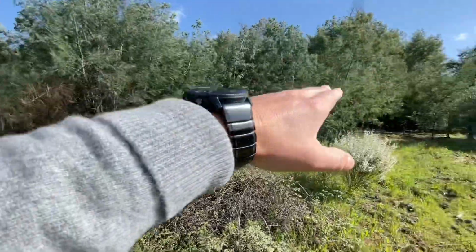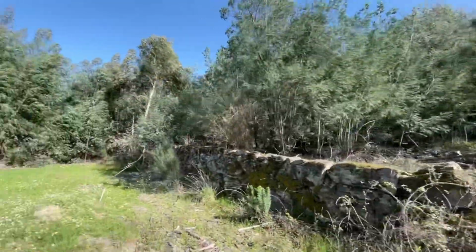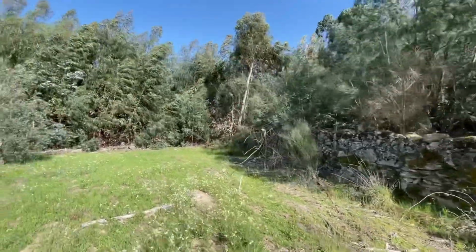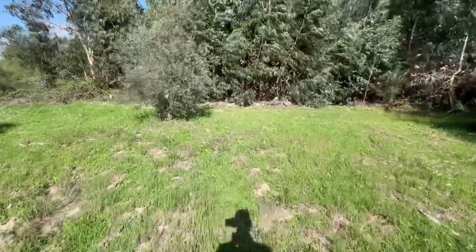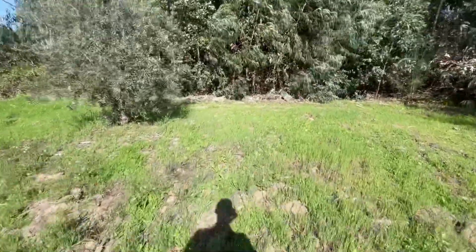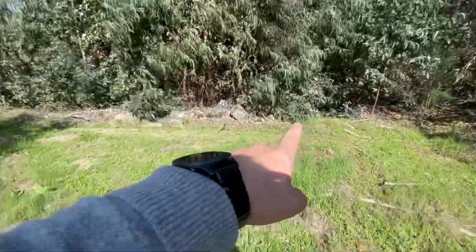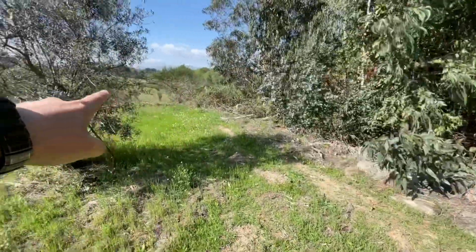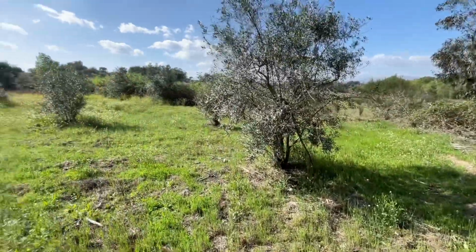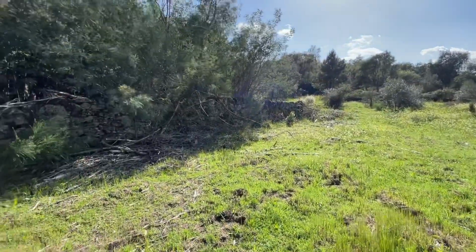All the forest you see when you start the video in the middle of the property, near the first well, and the border, it's here. You have a small wall and a fence to the corner. Again, all that area is the property.